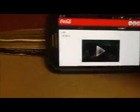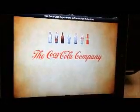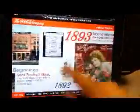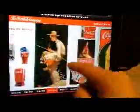So that's too bad. I think Coke couldn't come up with something like that for the U.S. market. It is the history, a kind of history of Coke. There's a timeline, as you can see. You can scroll along, find out important things that happened on certain years. So that I especially found cool, being the history buff, like I said that I am.